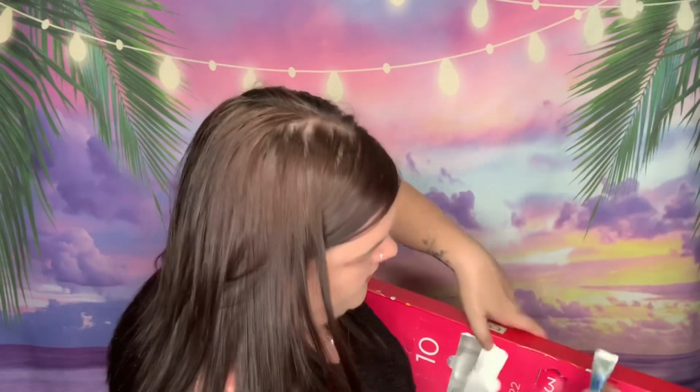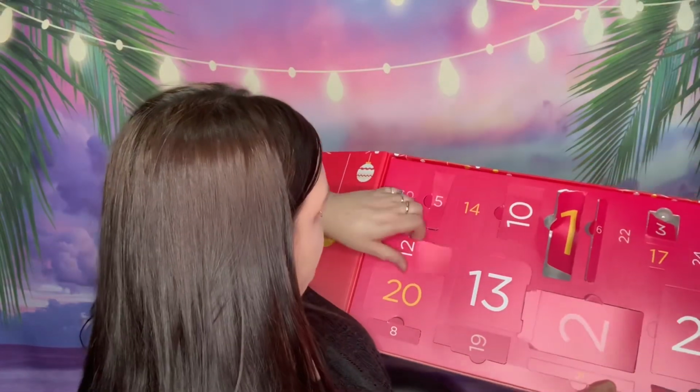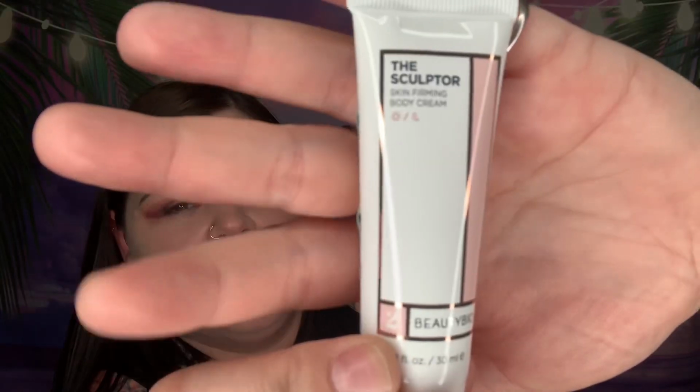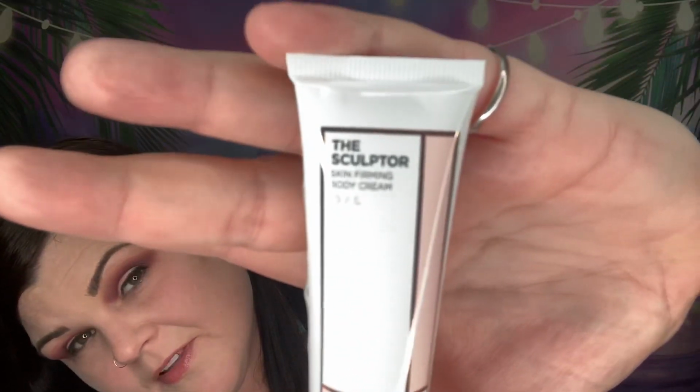11 is down here. And this little guy here is a little tiny sample of dry hand cream that I'll probably get a couple usages out of. Let's see if it smells good. There's no safety seal. It doesn't really have a scent to it, but there's a hand cream, and I love hand creams. Number 12 is over here. This is the Sculpture Skin Firming Body Cream. So we have a body cream. Is it showing up a little better?